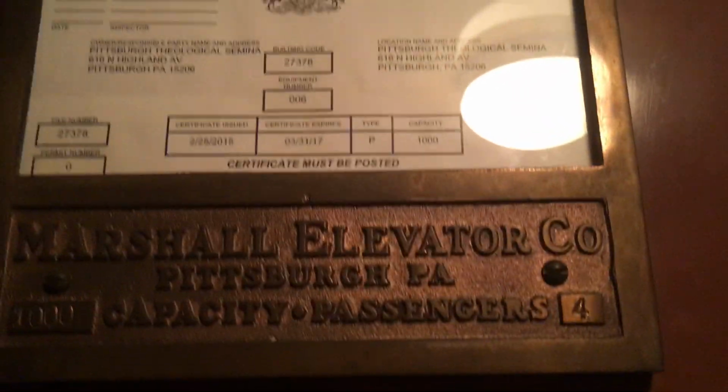Oh, it's a small elevator. It's a Marshall. In case of fire, do not use elevators. Let's close the gate. There's your certificate. Basically the brass version of another elevator fan. Let's go down.